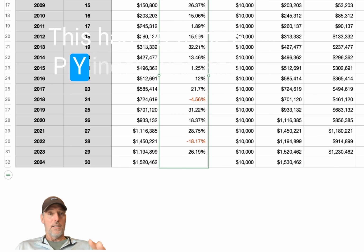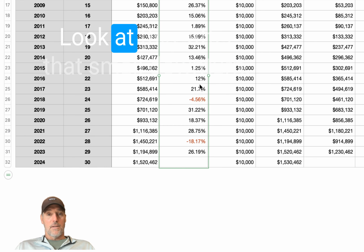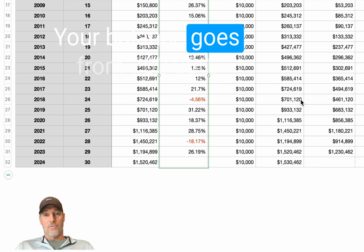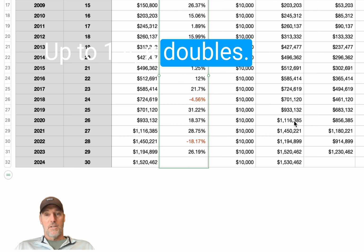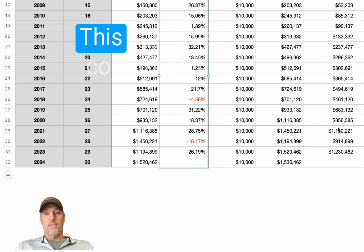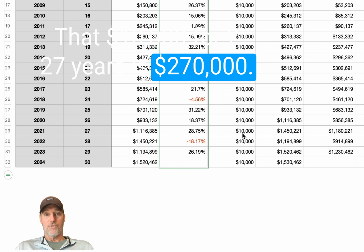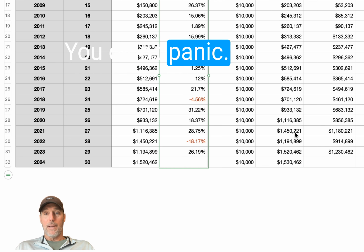This has been the SPY index fund and how it has performed over the last 29 years. Look at this. After that small downturn, you have 31, 18, and 26%. Look what happens. Your balance goes from 700,000 up to 1.4. It doubles in just those couple years. And look at your interest. This is your gain. You've contributed that $10,000 for 27 years. It's $270,000 you've contributed, but you're at 1.4 because you rode those lows, didn't panic.